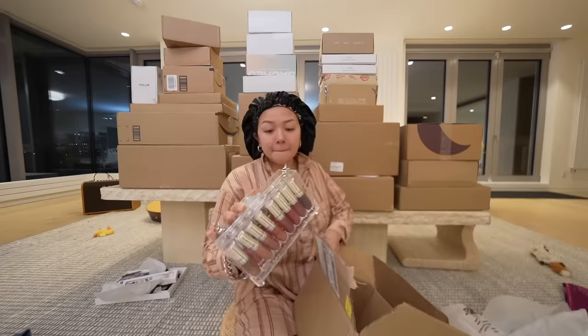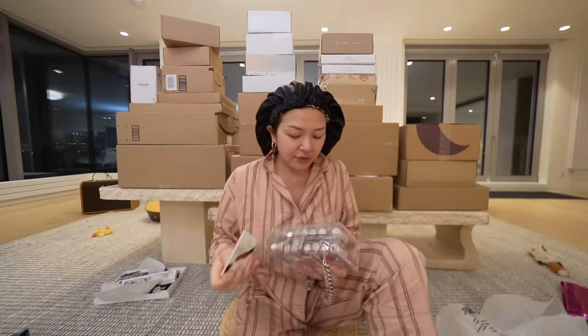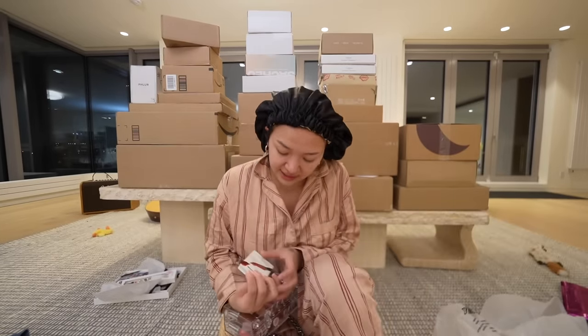All right, time for these big blue boxes. Let's get it going. Whoops. Fragile. It literally just says fragile on it, and I just did that. Mac, no way, Mac. You guys see this? Look at all these lip colors that they just sent me. Guys, I was literally looking for a certain color lipstick the other day, and I didn't have any of it. And look, they have all the swatches here on these cards.